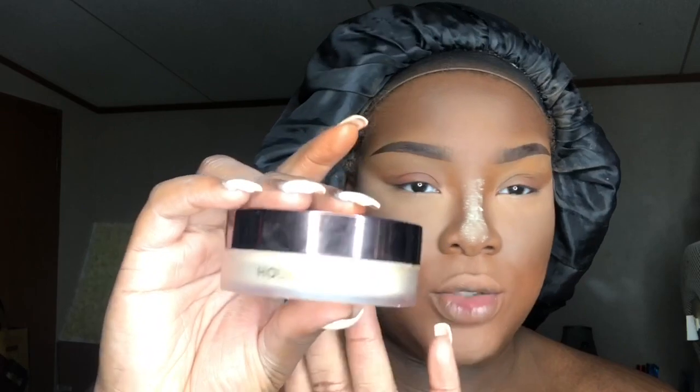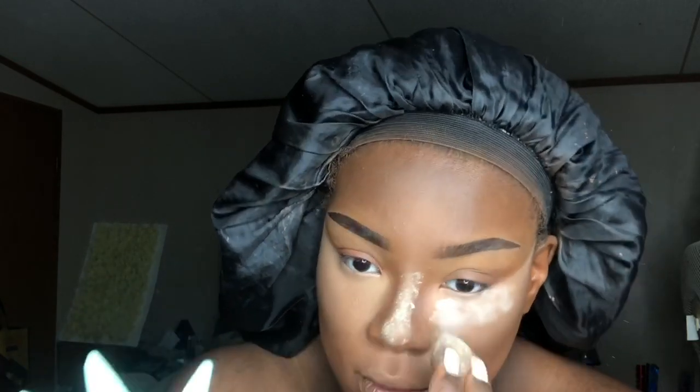And now we set with one layer everywhere else. Alright, so to now brighten things up a bit, I am taking my Hourglass Veil Translucent Setting Powder. Just a little bit, and I'm going to gather the powder. And I'm going to leave this under the eye to really brighten things up. This also plays into the dullness.